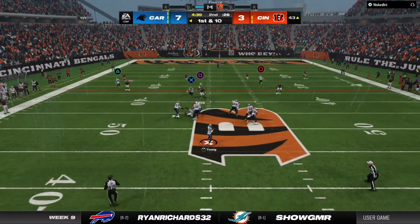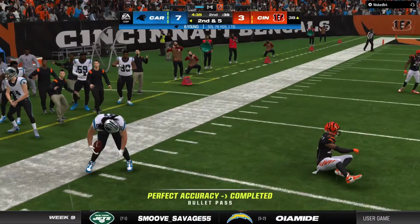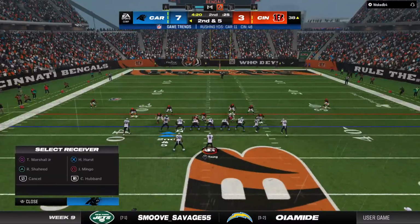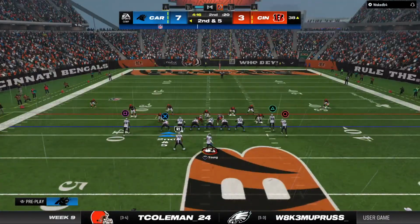1st and 10, Young. Throw left side, caught by the tight end, Hurst. From the 38 now, here's 2nd and 5. Brings up 2nd and 5 at the 38-yard line.